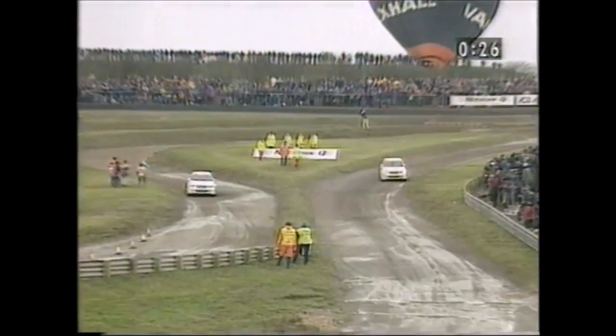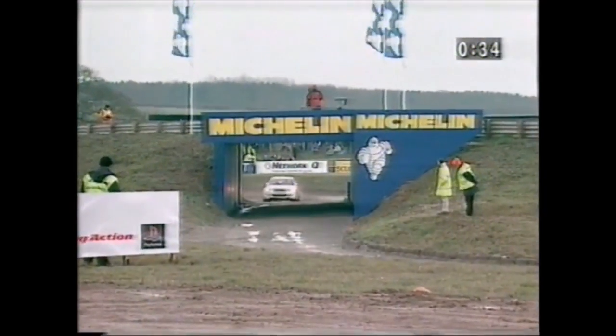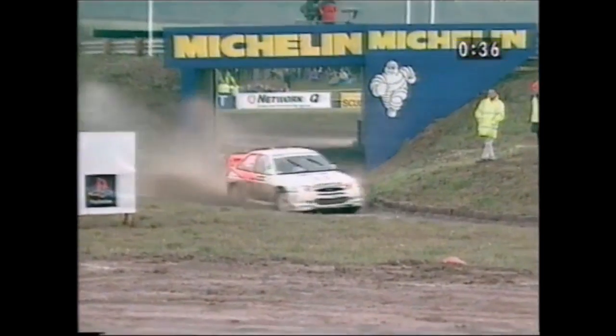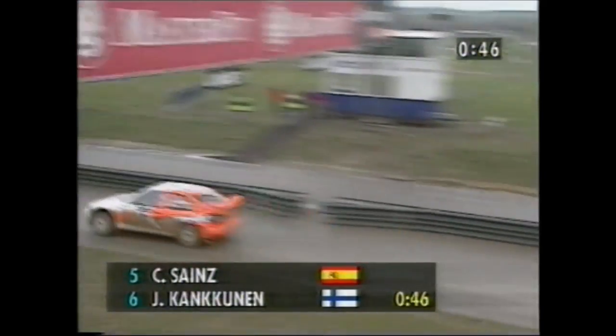Sainz moving on. Yes, Carlos Sainz is going to drive for Toyota next year, and they're calling the pace notes in there, Juha Repo and Juha Kankkunen, and they call them in English. 2 Finns, but they call them in English because Juha's always done it that way. So Kankkunen's going to come round looking like he's in the lead, power sliding. Always the Ford Escort looks neat.